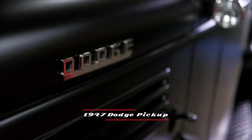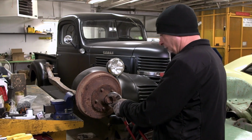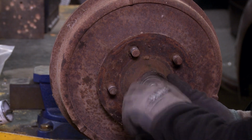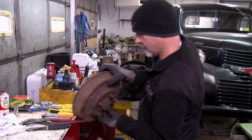The 47 Dodge truck came in. He basically wants a conversion done on the front brakes on this vehicle from drum brakes to new style disc brakes. Plan is strip the old 47 Dodge front end down, get rid of all the old pieces here. There's the old drum.